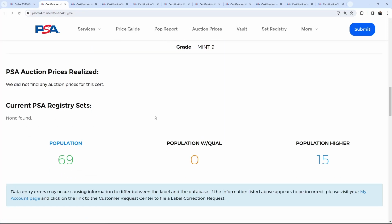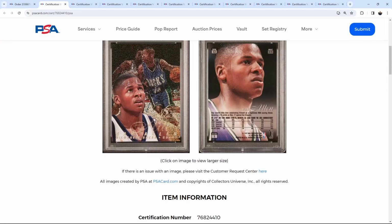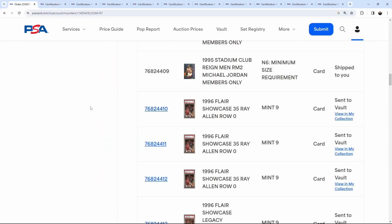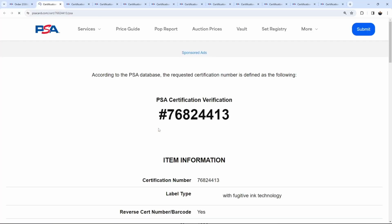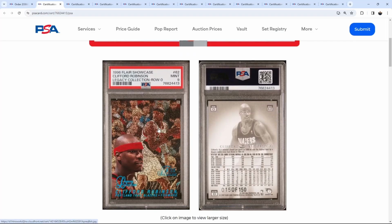3 for 3, 69 with pop 15, so under 100. Definitely rare. This was great. These don't sell often, the legacy cards.